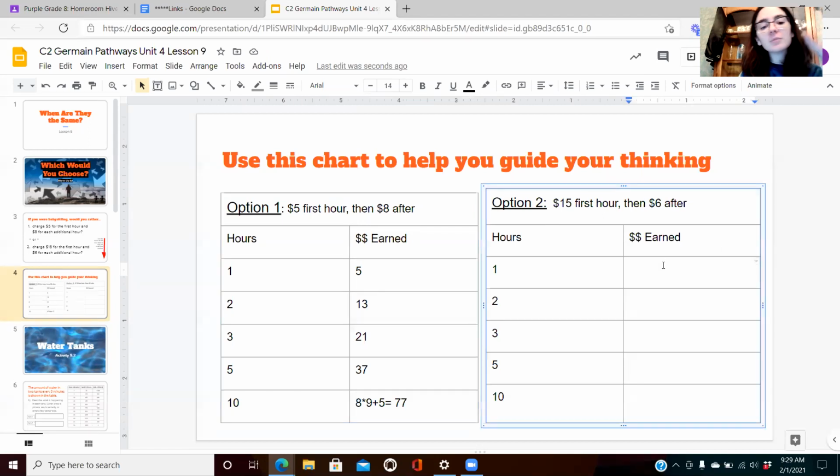So then now, if I'm looking at option number 2, if I babysit for 1 hour, how much money am I going to get? $15. Nice job, Lando. $15. Then to that 15, I need to add how much? Very good, Matthias. Very good, Tiffany. I need to add 6 more to that to get a total of $21. Then I need to add 6 more, which is going to be $27.